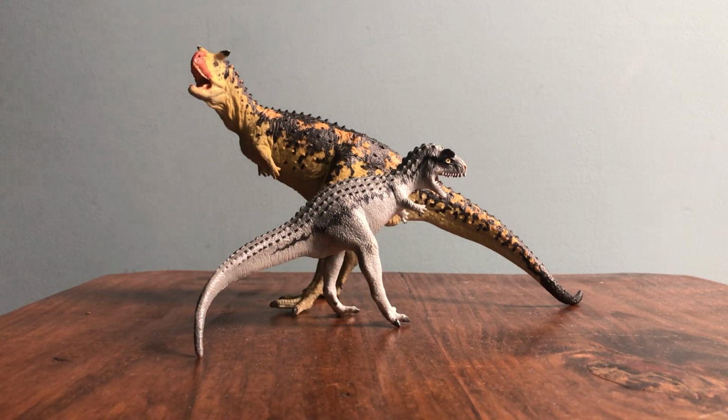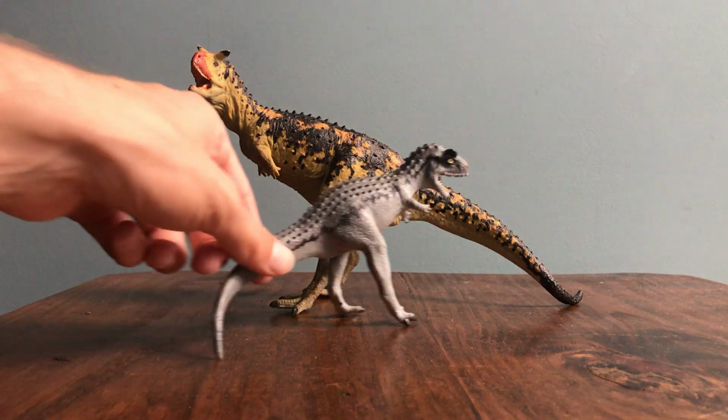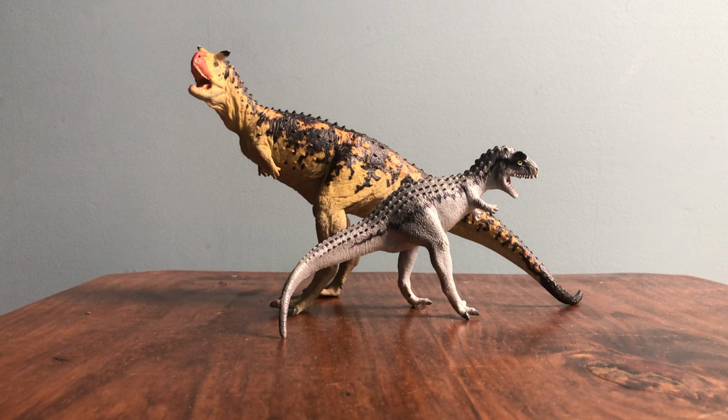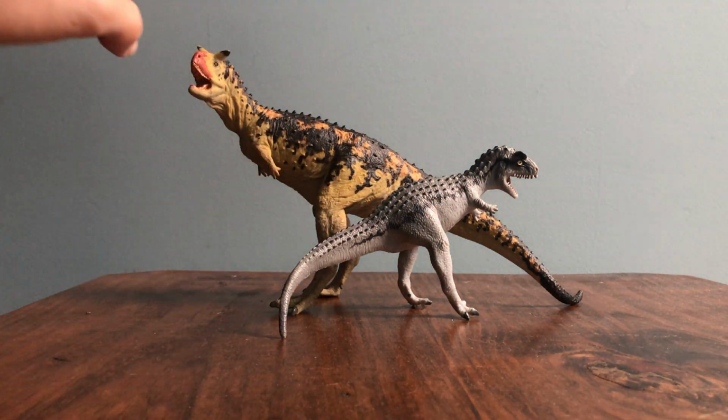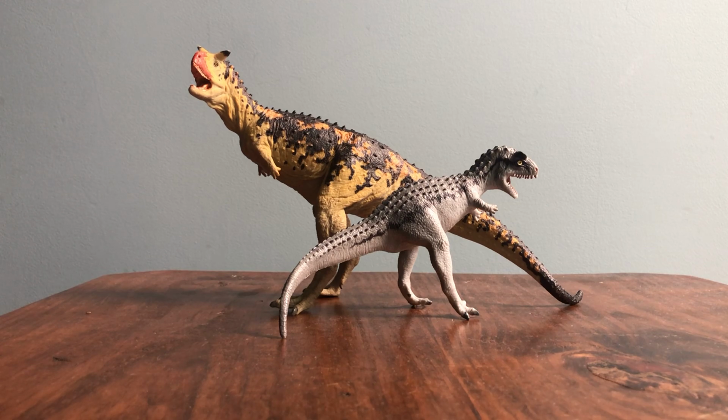I mean, here it is. This was the old Safari Ltd Carnegie Collection Carnotaurus. As you all can obviously tell, this is a massive, massive upgrade. There's a reason why this figure is so plentiful and easy to get, while this one is so expensive and hard to get.